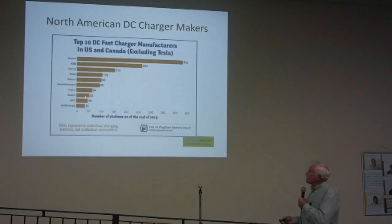They've redesigned it. Bosch is a clone. Bosch don't make it. They just pick up another brand and rebadge it. BTC and Ad Energia, now that's a French one. So those are some of the manufacturers that are producing DC fast chargers.